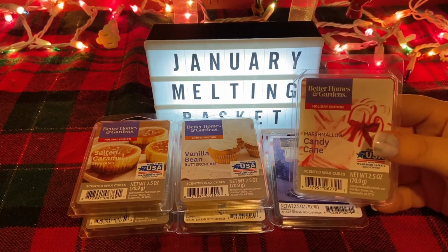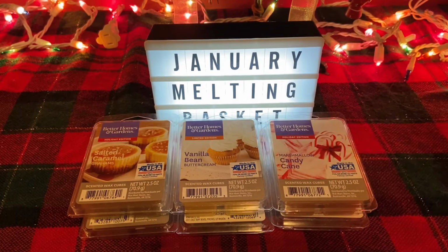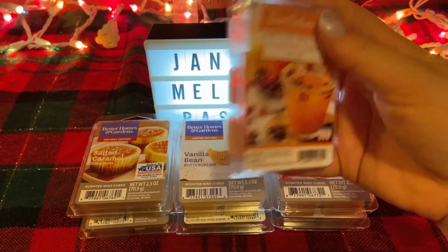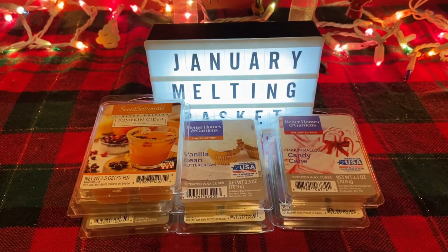I still have a couple of marshmallow candy cane. Again, these are getting older, so I just need to use them. I do some mint in winter, even after Christmas. And here's one that's just still hanging out. Pumpkin cider. This was from this year. It's really good. I just haven't gotten around to melting it, so I don't know what my problem is there.